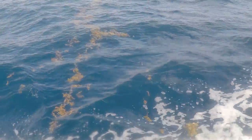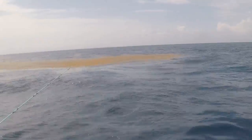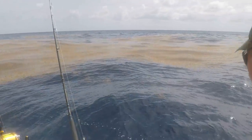We looked for weed lines. It was kind of tough because a lot of it was scattered, so it kept getting tangled in our lines. Finally though, we found a huge patch of sargassum weed. Sargassum weed is great structure, holds a lot of tiny fish.